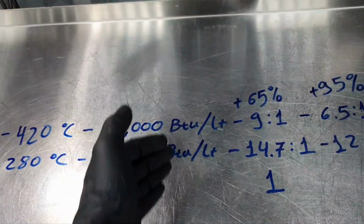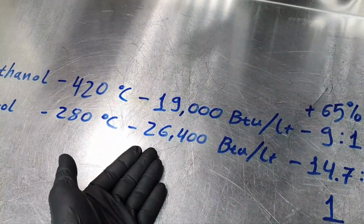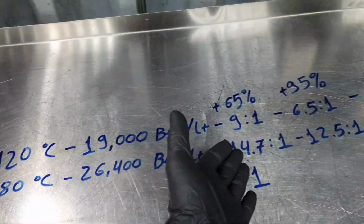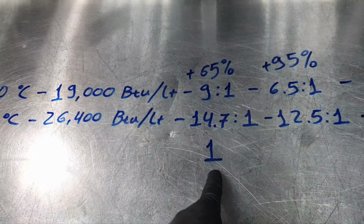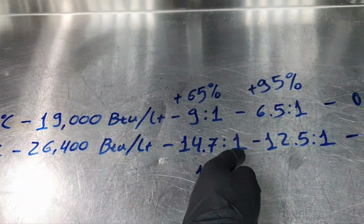Then, BTU. BTU per liter, 19,000 versus 26,400. You're gonna tell me, why does the petrol have more BTU? Well, you're gonna see, it's gonna make sense, and how you make more power with ethanol than petrol. Okay, stoichiometric, lambda 1 volt. For the petrol, you need 14.7 to 1, all right?